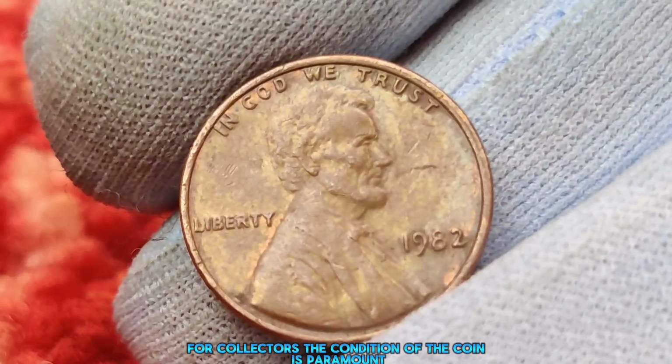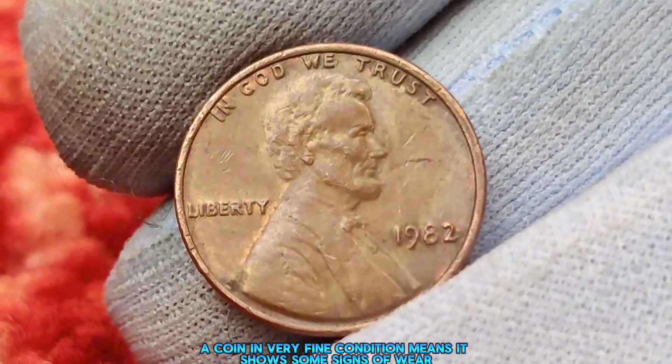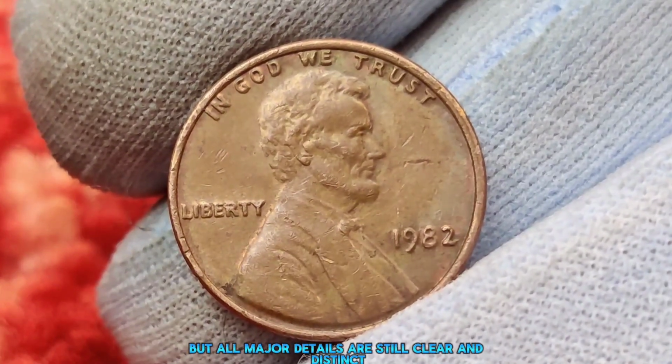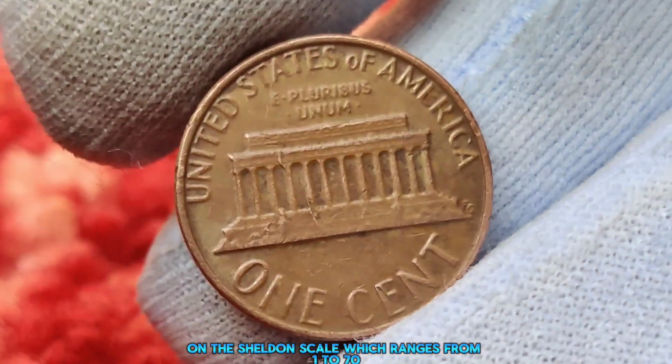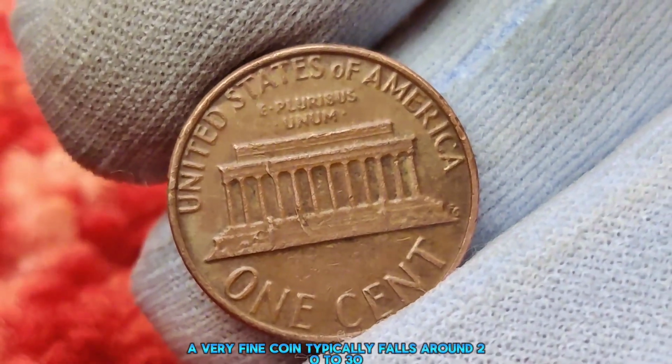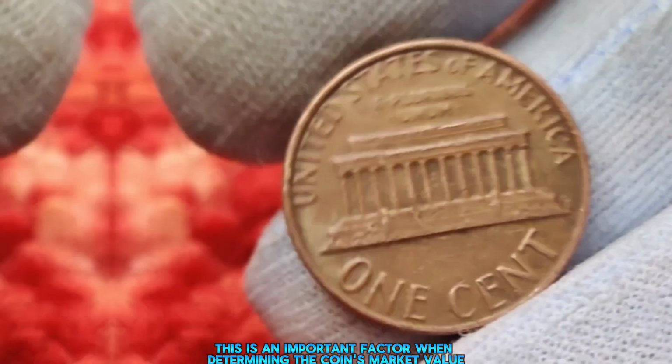For collectors, the condition of the coin is paramount. A coin in very fine condition means it shows some signs of wear, but all major details are still clear and distinct. On the Sheldon scale, which ranges from 1 to 70, a very fine coin typically falls around 20 to 30. This is an important factor when determining the coin's market value.